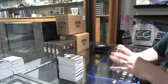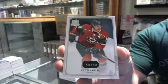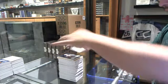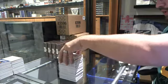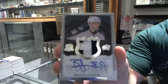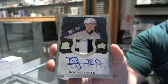All right, finishing strong. Numbered 249, Zach Parise. Minnesota Wild base. We've got numbered 249, rookie patch auto for the Columbus Blue Jackets, Boone Jenner.